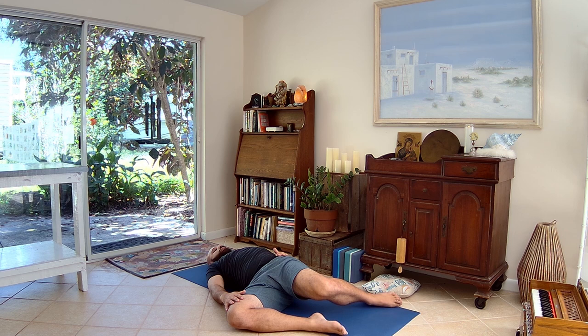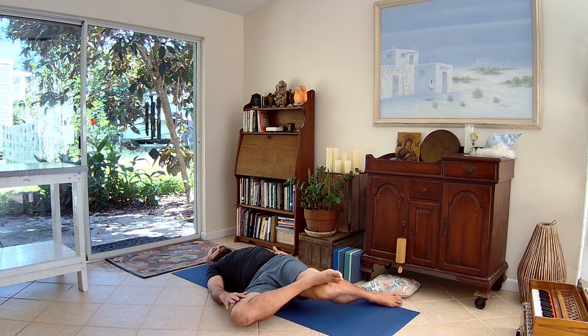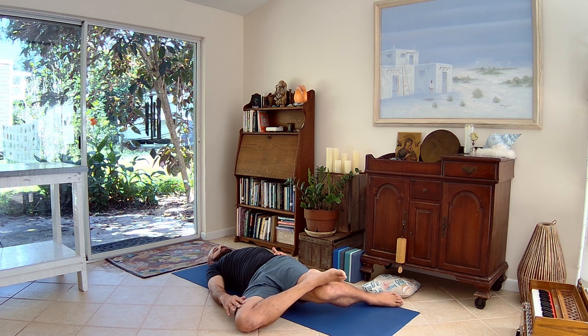You're welcome to stay right here. If you want to work a little bit deeper, you can take that right ankle on top of the left knee. Just be mindful how both knees, hips, ankles are feeling in this space. If this doesn't feel right, any other version of a twist that feels good for you here.